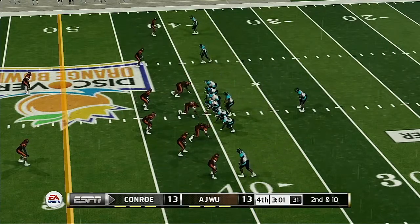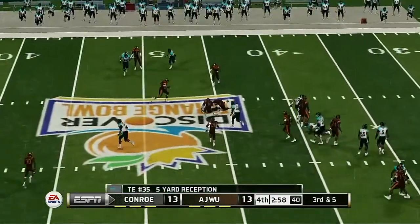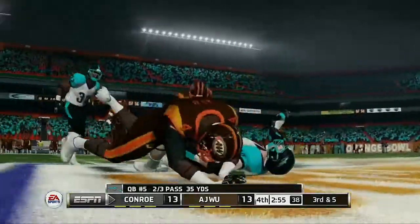Second down, 10 yards to go. Ball on the 40-yard line. Got his man. Can't tack on any yardage. Kirk, that was a nice grab there. You know, it may be simple, but whenever you can gain solid yardage, you're doing something right.